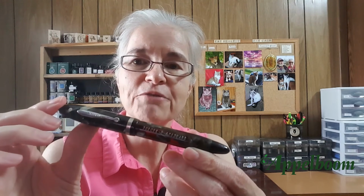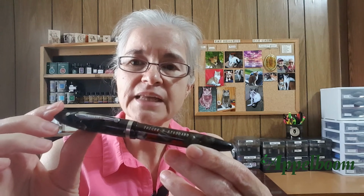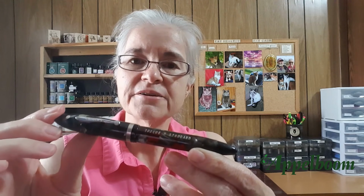So for my top 3 pens, I've picked the most sentimental ones. Now it was a little difficult. There were a couple others that qualified too, but these are the ones that made it. So the first pen is actually a vintage Sheaffer pen that's a family heirloom. It belonged to my great uncle Roscoe Stoddard, and he was killed in his early 20s in an airplane crash.